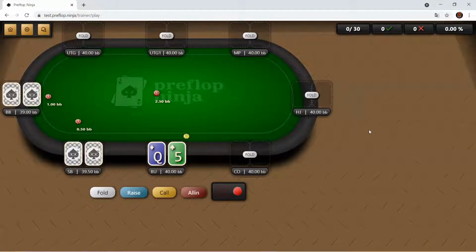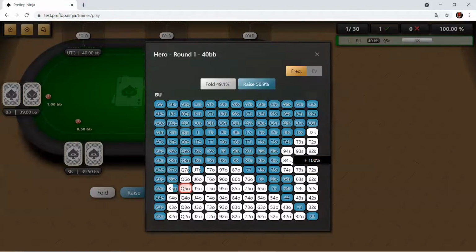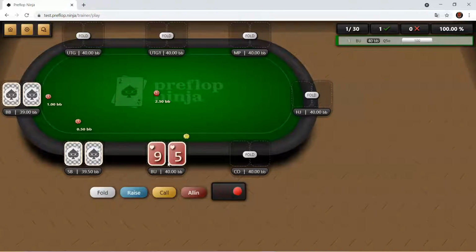All right. Fold. Are you sure? Fold. I raised 50%. We mix queen seven. We start mixing the queen seven off. We just looked at it. No, that's for the cutoff, I think, or not? Queen five, oh easy. Yeah, queen five suited. That's a raise, right? Raise. I hope so.